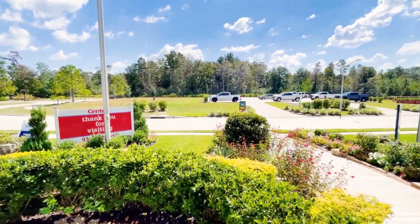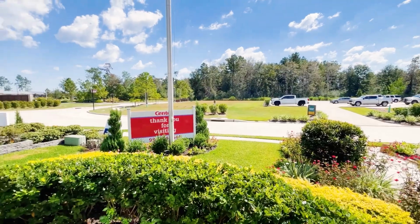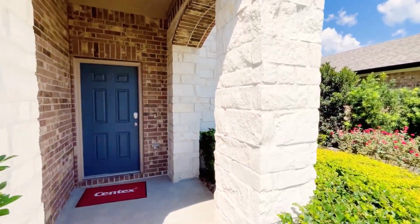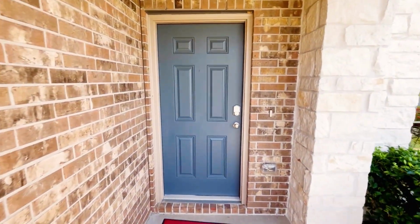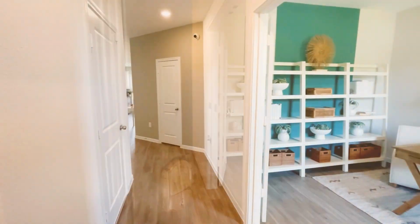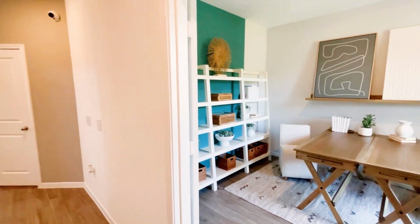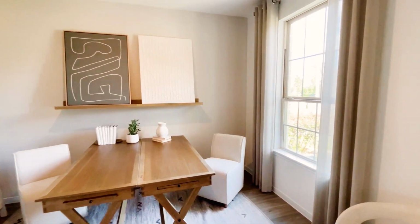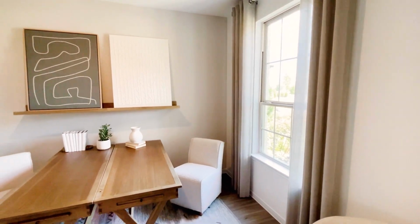But anyway, coming through here, you get to the sales offices where we're going to get all the information you need about the homes. This one is called the Granville plan, and I'll give you all the data and specs on it after we walk through. But let's go ahead and get in. Again, kind of just like those other ones. As soon as you walk in, to the right hand side, you're going to have your office, library, flex room, whatever you want to use it for.